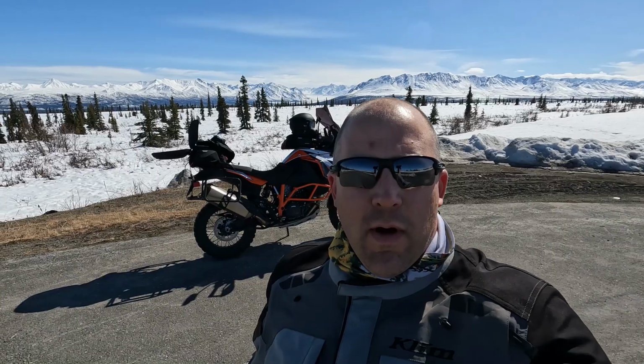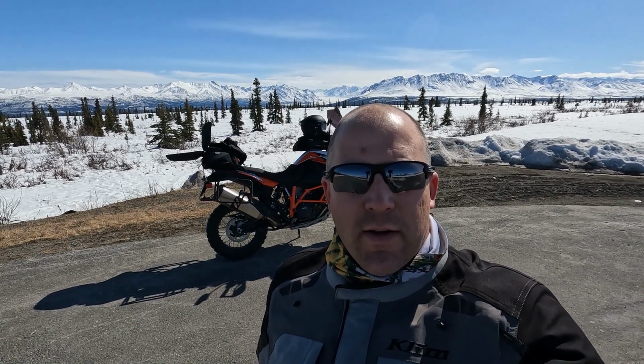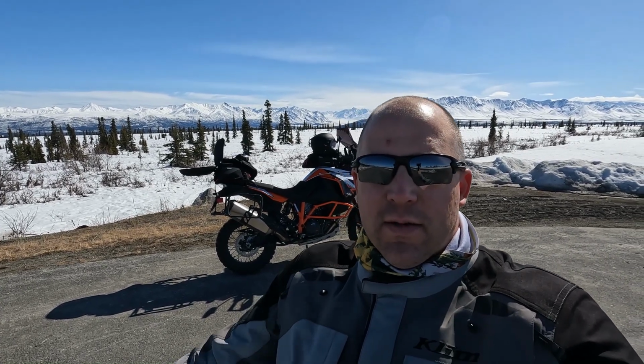Continue on. All right, well, welcome to Eureka Pass, or Tahneta Pass, right on the Glenn Highway. This is actually one of the higher mountain passes for roadway travel in Alaska, right around 3,000 feet above sea level. And it is a beautiful day. Temperature dropped a little bit, but we're still right around 50 degrees. And as you can see, there is still plenty of snow in the background.